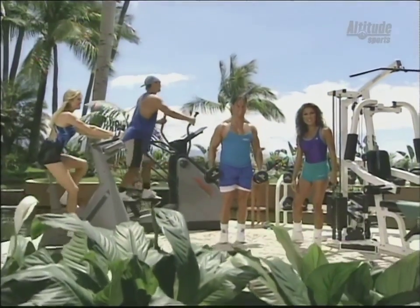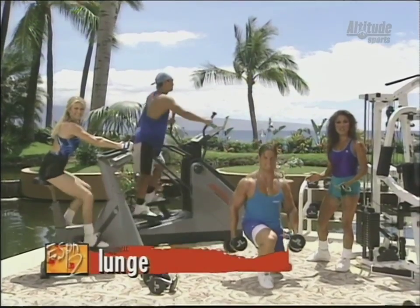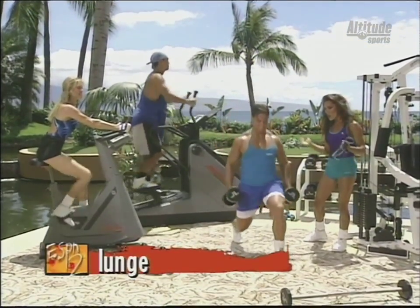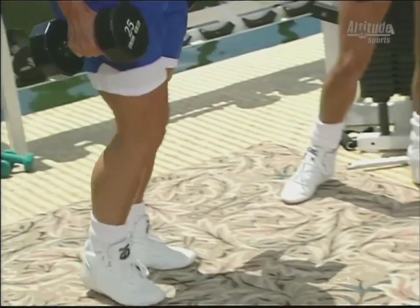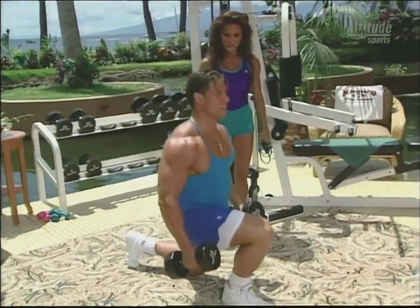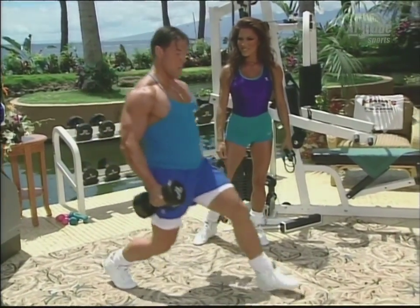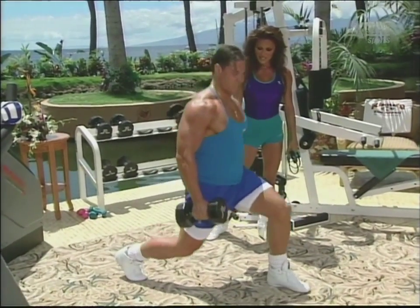Our first exercise in today's circuit training workout is the lunge. Now, this is a fantastic exercise for any tennis players where forward acceleration and power is required. The big difference with these two exercises, Kiana, is a split squat and a lunge. A lot of people characterize them as the same exercise, but with the split squat, you're staying stationary.